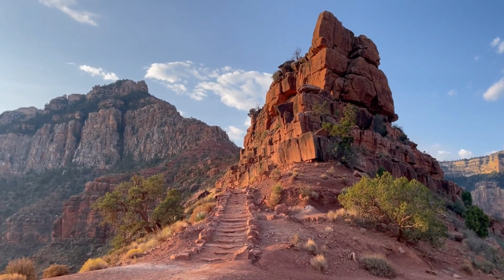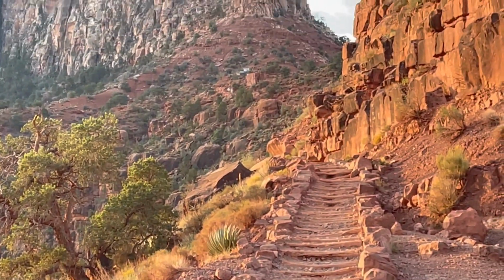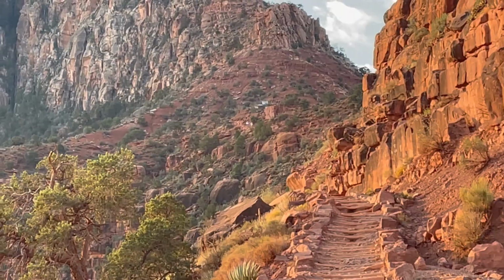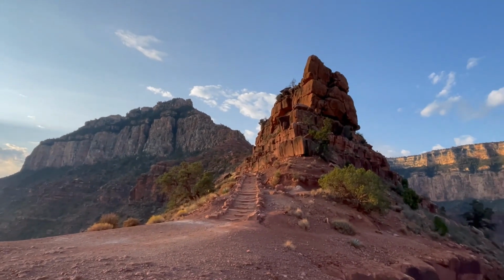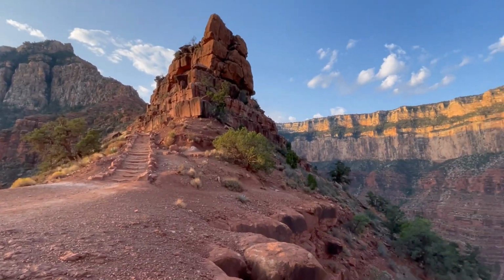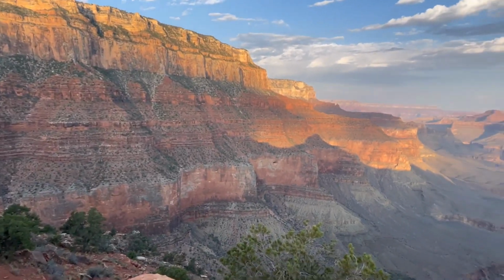We just came down from up there somewhere. You can actually see the rest stop building right over there. And up there is the top of South Kaibab. Working our way down. Finally got a little breeze going.